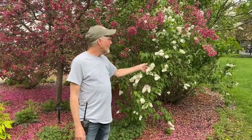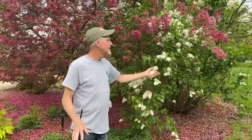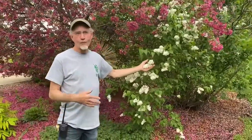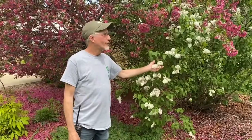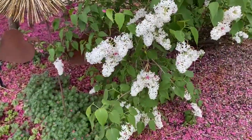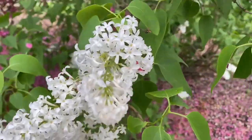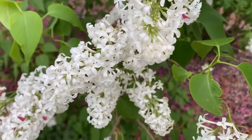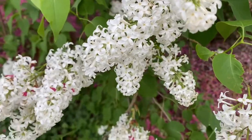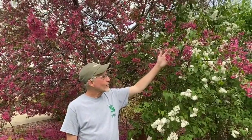Right here is a common white lilac. It's a straight species, very commonplace around old farmsteads, that kind of thing. But still just a beautiful, heady fragrance. It's just memorable in terms of the fragrance. The flowers are much smaller because it hasn't had all the hybridization going on, but it's still a beautiful spring flowering lilac.